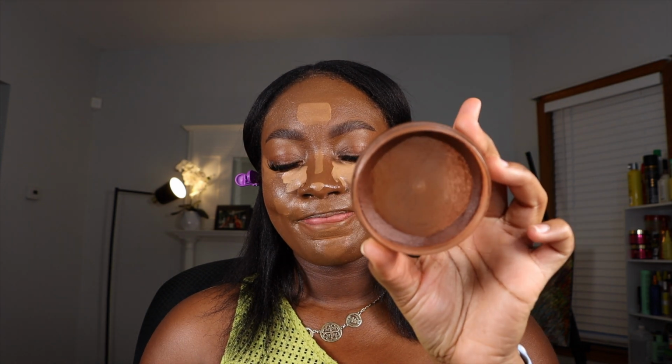Y'all see this? That's the bottom of the jar. Like, I love this product. This is my second one, and y'all see this? Like, I'm not lying to y'all.